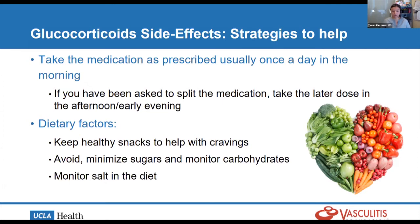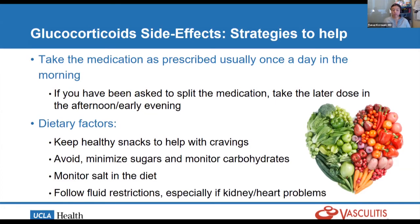Salt is important to monitor as well because the prednisone causes retention of salt, and with the salt comes fluid and swelling. Fluid restrictions are important, especially in people who have kidney and heart problems, again, because of some of the side effects with the steroids.